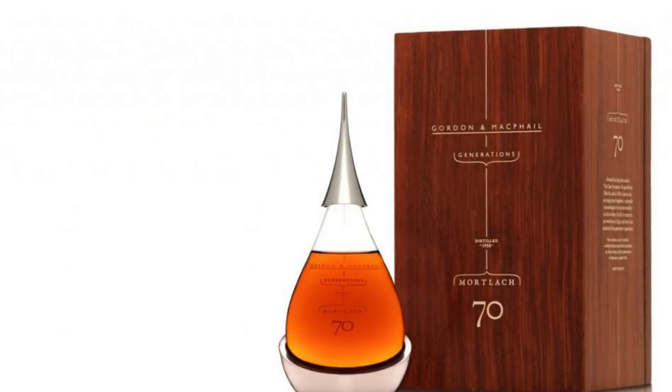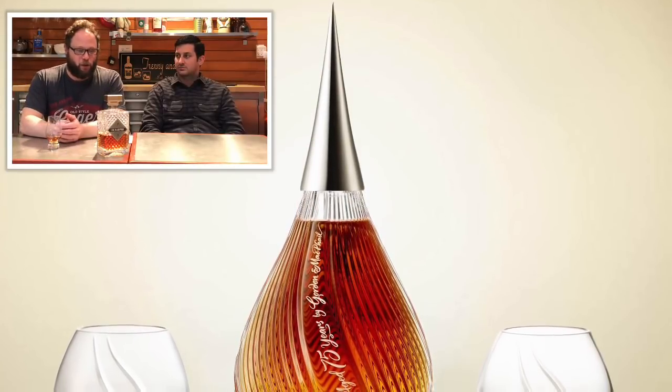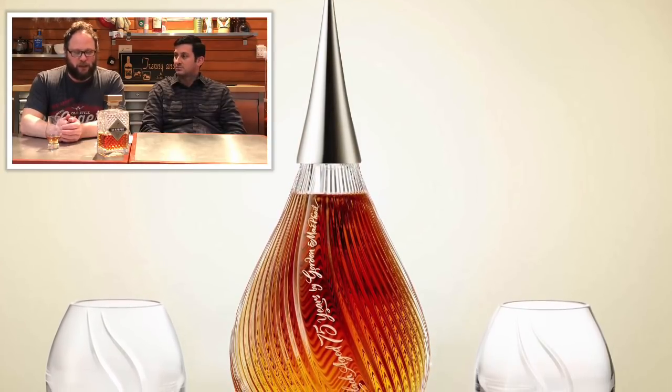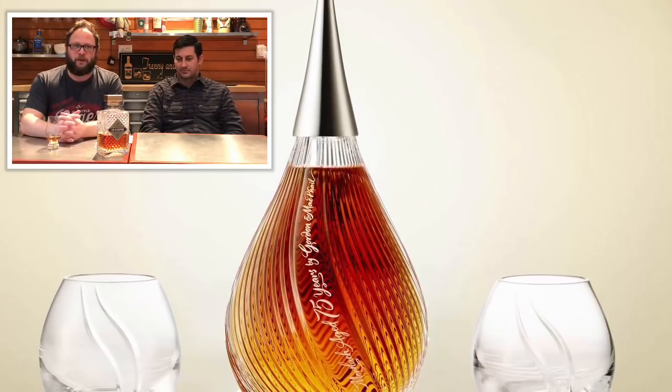So, do you know who outdid themselves? Mortlach, or Mortlach. I don't know, some people say it differently. I say Mortlach. Anyways, they decided to outdo themselves and put out a 75-year-old whiskey that was distilled in 1939 and then bottled in 2014. That was also a Gordon and MacPhail bottling as well.